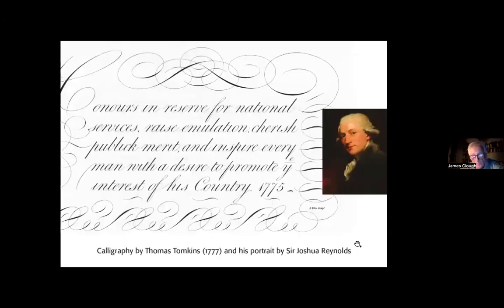Thomas Tomkins and his portrait by Joshua Reynolds, who, along with Gainsborough, was one of the most important painters in 18th century England. So to be painted by Joshua Reynolds, you need to be pretty successful in your job. These calligraphers had schools. They also had teachers teaching arithmetic and maybe algebra and English, as well as calligraphy. And here we can recognize the copperplate script pretty easily. Everything is there.